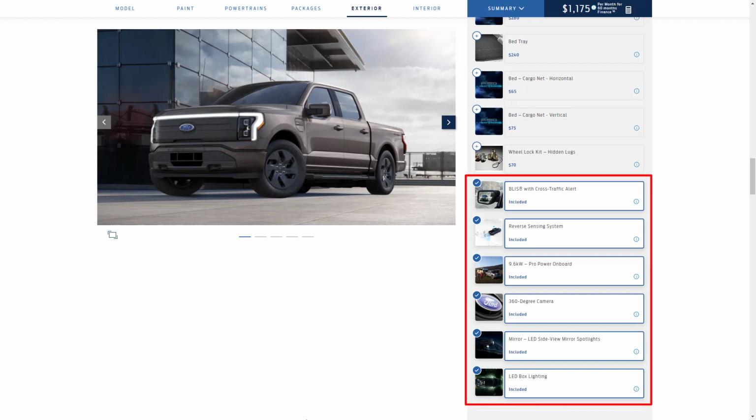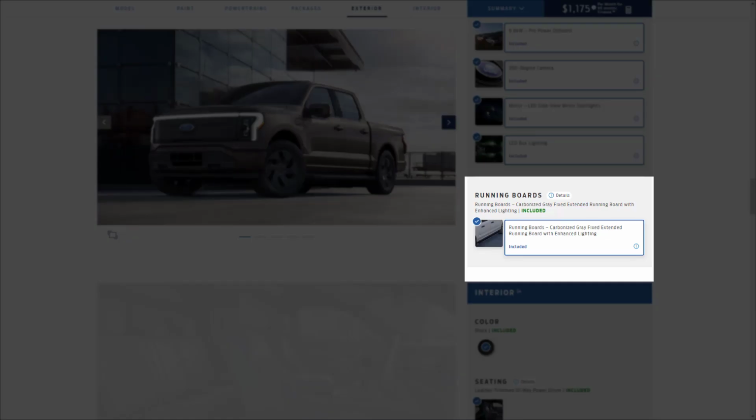Do note down here at the bottom of that list of accessories, we've got some automatic check boxes that already say included for our Lariat trim level, like the BLIS cross traffic alert, the reverse sensing system, the 360-degree camera. So all our tech, the LED box lighting, the LED side view mirror spotlights, and the Pro Power Onboard. Oh, it looks like they also give us running boards as well in Carbonized Gray.